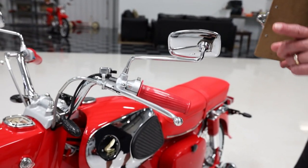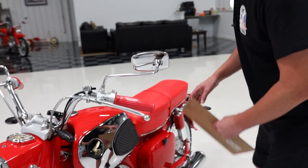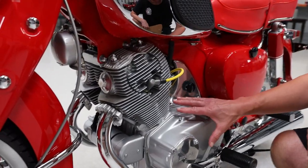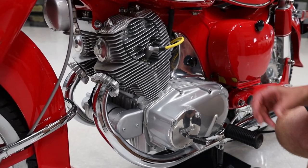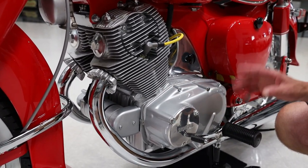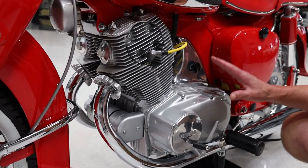Now, here's a very interesting part about the engine. I'm just gonna make my way to the back here. This is so meticulous and in such beautiful condition. It's like a piece of artwork, every single screw. But here's where it gets really interesting. He never rebuilt the engine.